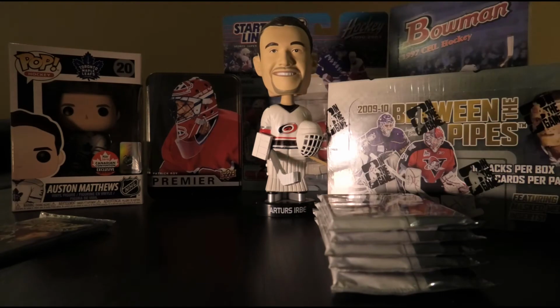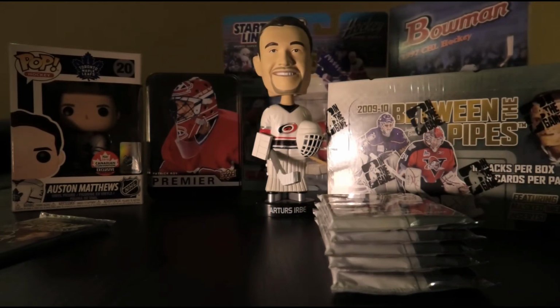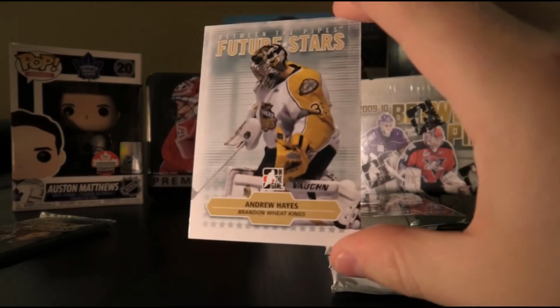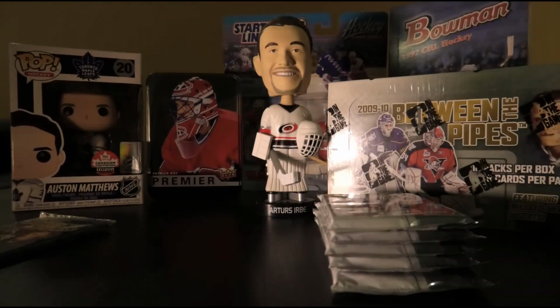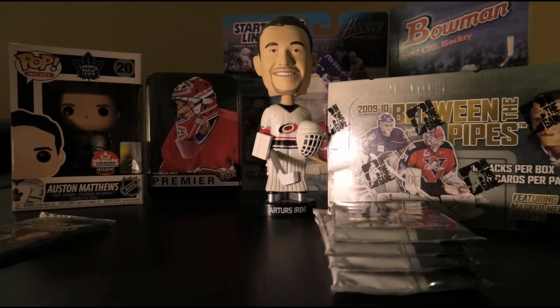On to our final stack for box number 1. John Curry, played briefly with Pittsburgh and Minnesota. Pascal Leclerc, Andrew Hayes, Nathan Lewin, Carey Price, Gary Bromley, George Vezina, and Tomasz Vokun. Very cool. Alright, on to the next.